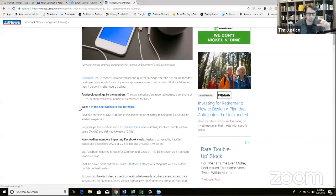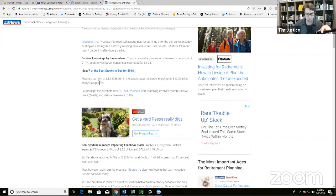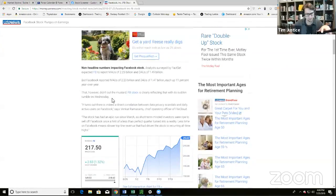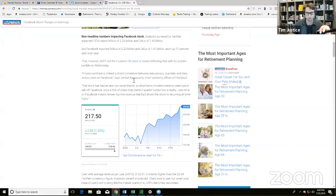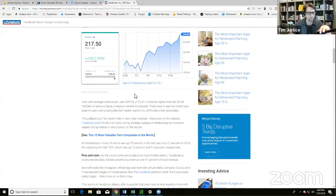Facebook earnings by the numbers. They had EPS of 1.74. They beat the Wall Street consensus, but revenue came in at 13 billion, in line with consensus. But the numbers most Facebook shareholders are watching are monthly active users. So the numbers on the headline came in fine. Monthly active users came in at 2.23 billion against 1.47, up 11%. Didn't cut the mustard. It doesn't make any sense. Somebody wanted to sell this anyway.